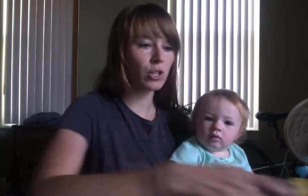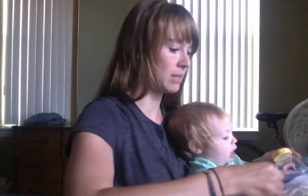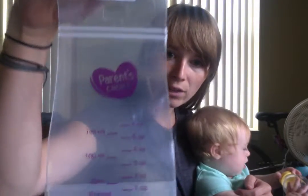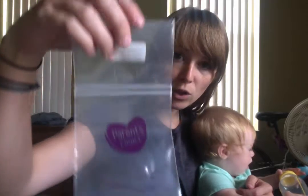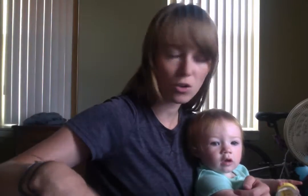So there's bottles you can do for that. And that way, if you do want to pump and Polly wants to help feed, that's an option for you guys if you want to do that. If you don't, then that's fine too. There's also bags that you can store the breast milk in. I'm pretty sure you can pump right into these as well. This is also a Parents' Choice brand. It'll have the label for the ounces, and then you'll label the date and the time that you pumped the milk, so you know when it will expire.